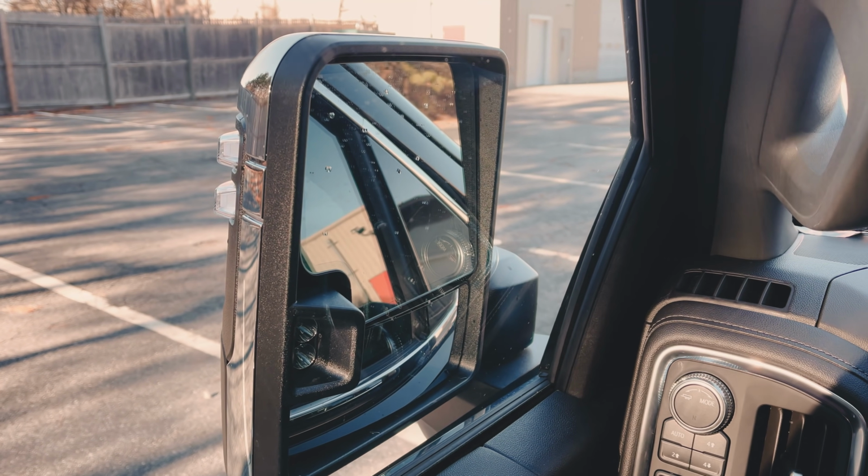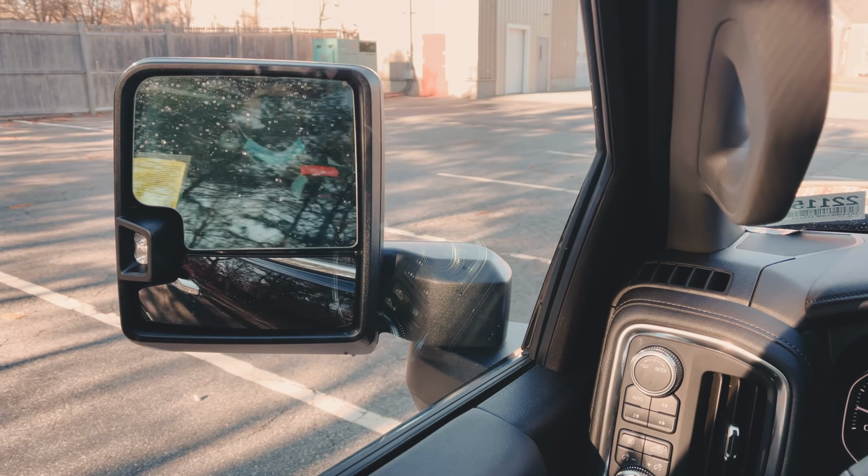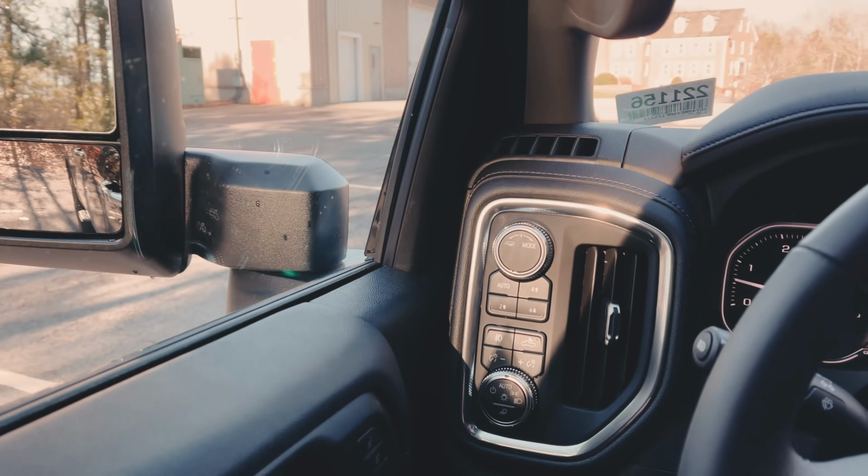So if you're parked on a street or somewhere where someone may get a little close, these mirrors are expensive. Make sure you fold them in. It only takes a second. Just hit that button, fold them in.